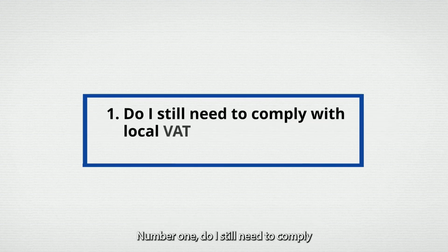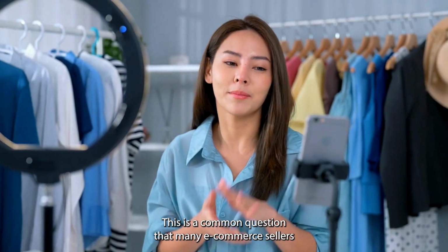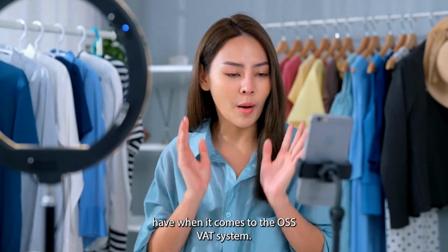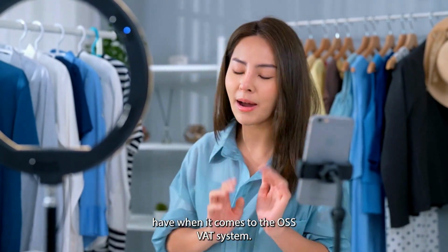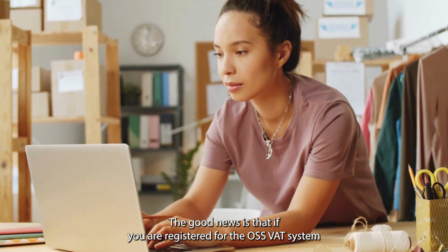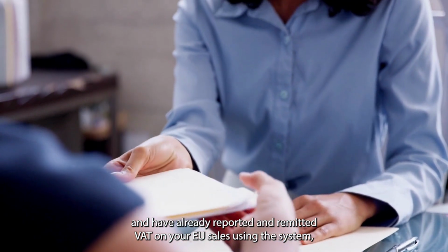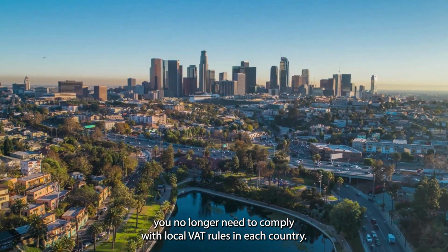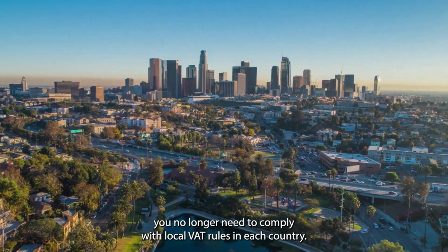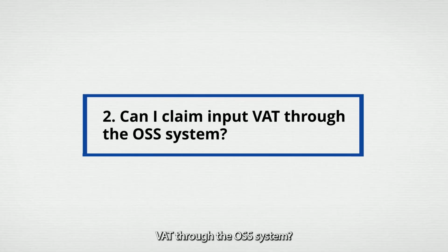Number 1. Do I still need to comply with local VAT rules in each country where I have sales? This is a common question that many e-commerce sellers have when it comes to the OSS VAT system. The good news is that if you are registered for the OSS VAT system and have already reported and remitted VAT on your EU sales using the system, you no longer need to comply with local VAT rules in each country.